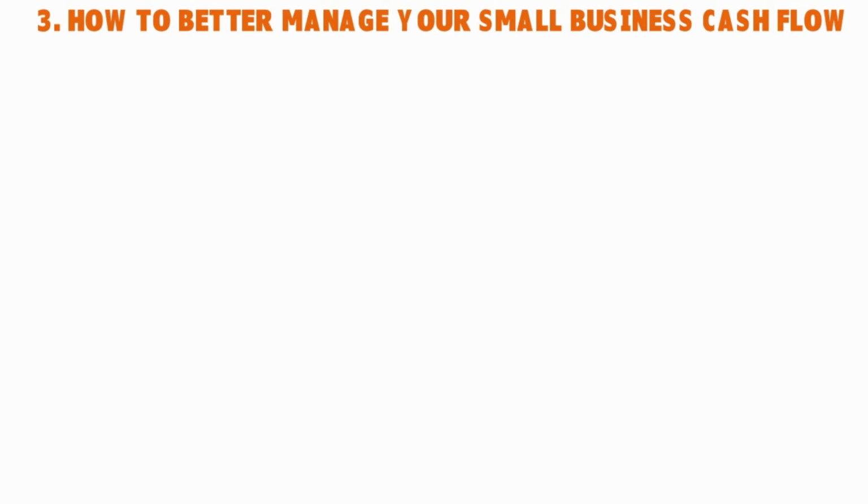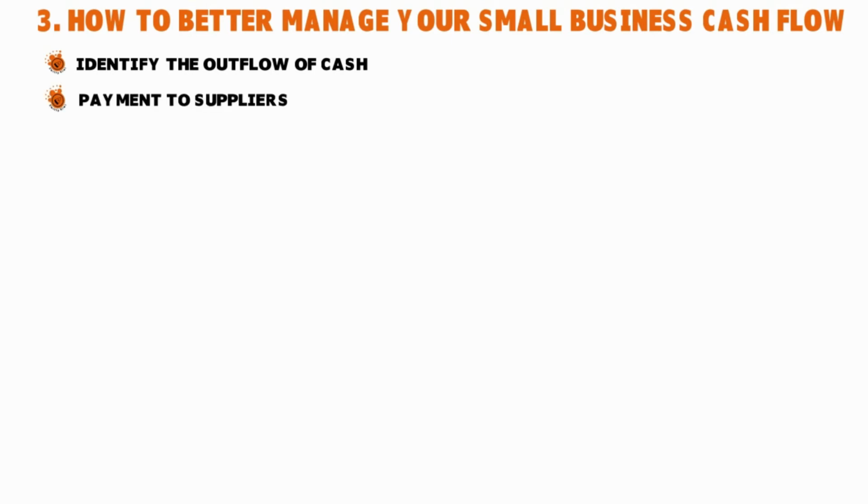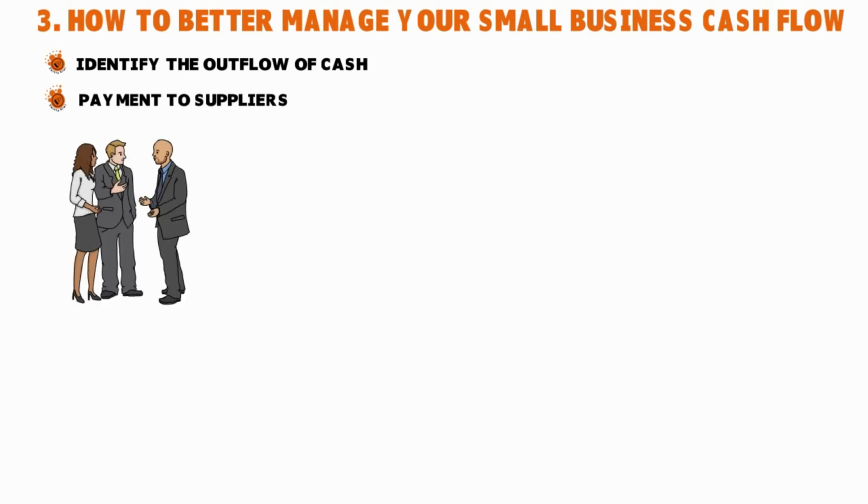You've got to identify the areas where you spend money, right? You have to identify the outflows of cash. One such outflow is payment to suppliers. So you can negotiate with vendors, right? If you talk to your vendors about, for instance, extending due dates on accounts payable, or you can even try negotiating longer payment terms, right?